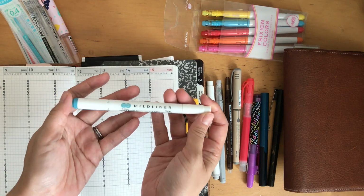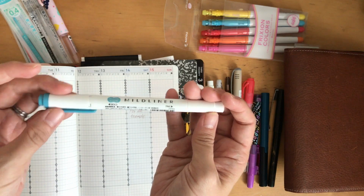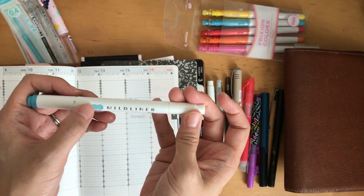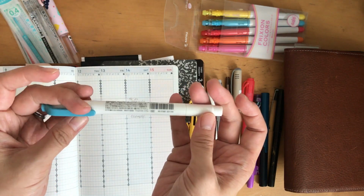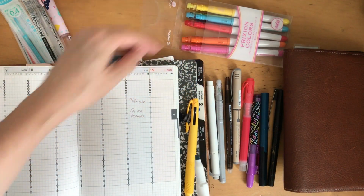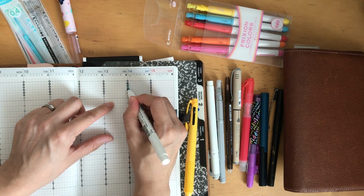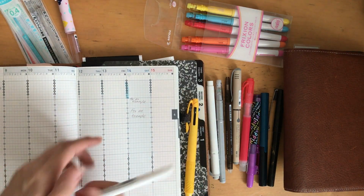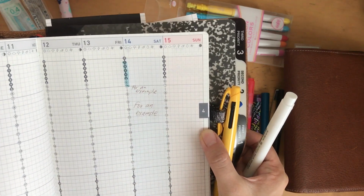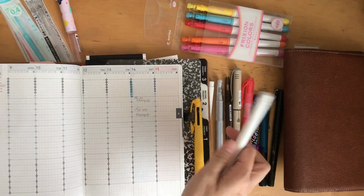And then the next one is this blue, and it's called Mild. What is it called? I don't know if there's a name for this blue. It just says a mild ink color, but I'm not sure. But instead of using this orange for my sleeping habits, I've been just using this blue, and it's so nice. You can see it's not like in your face. It's a really nice light muted blue. It's like a dusty blue. Is that a color? I don't know, but it's a really nice color.